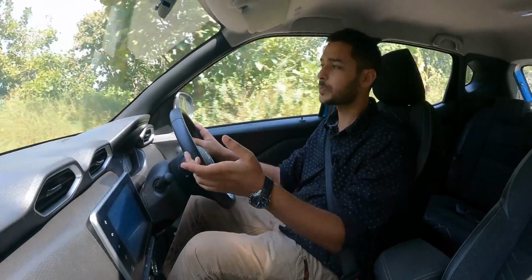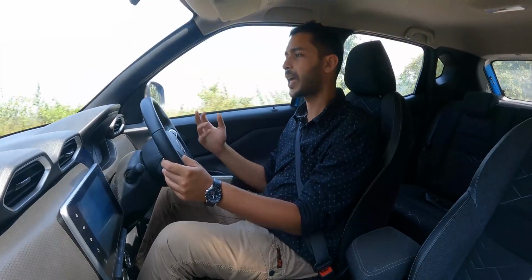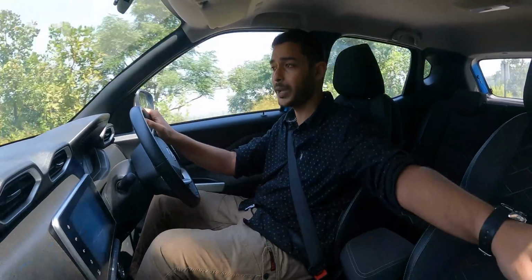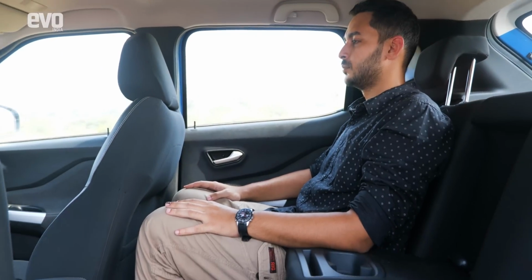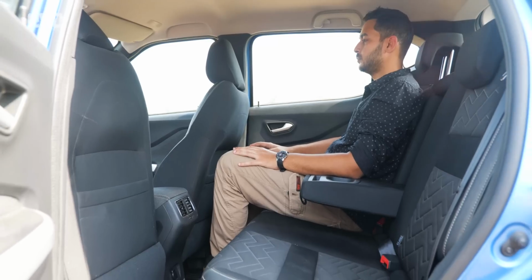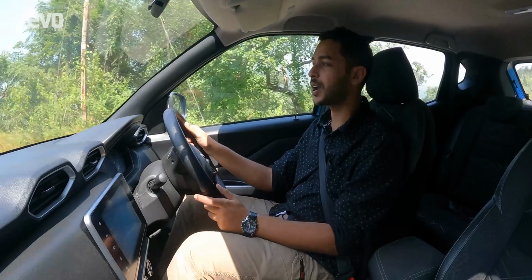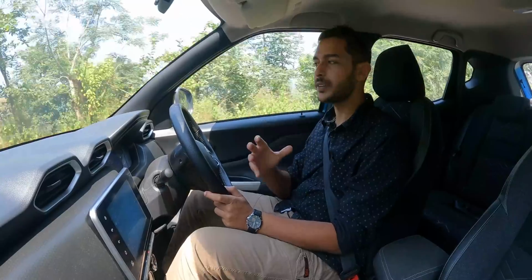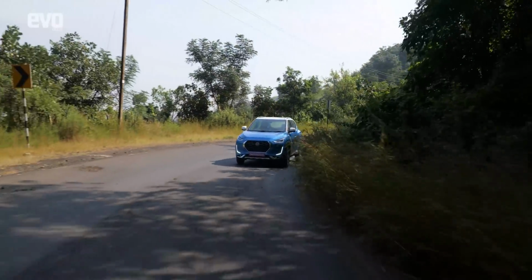Now, in terms of the space on offer, the Nissan Magnite is the biggest car of the lot, and it does translate to a larger cabin on the inside. So it's wider, it's also larger, it's roomier for the rear occupants, they have more knee room, more headroom, and yes, it doesn't get a flat floor on the rear like the Punch, but it does benefit from AC vents and USB charging. So it's a better experience, more suited towards long distance traveling for the rear passengers and for the front ones as well.